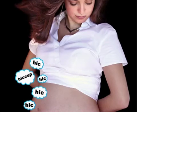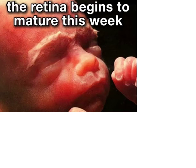Although your fetus's eyes have been fused shut up to now, the retina, or light-sensitive portion, has begun to mature. The result? Your baby's eyes will open in the next week or so, and will be able to see what's going on in the world of the womb. Excited to know what happens next? Check back for your 28th week update.